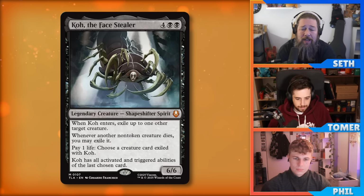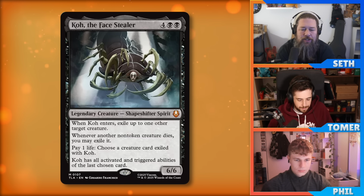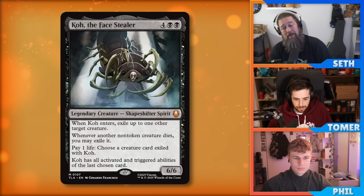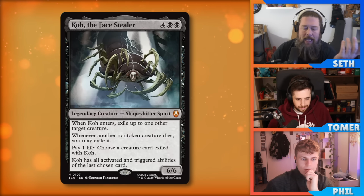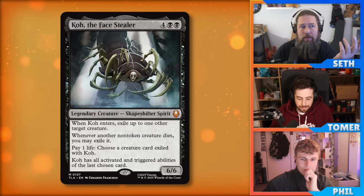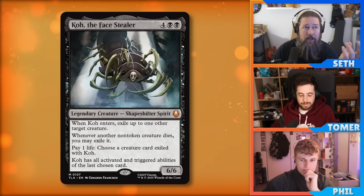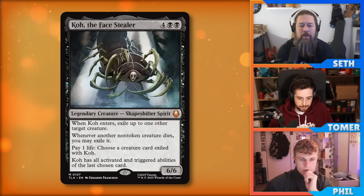It says whenever another non-token creature dies, you may exile it, and then you can pay a life and choose a creature card that's exiled with it, and it gains all of the activated and triggered abilities of the last chosen card. So when I first read this, I assumed, okay, new combo commander, the same combos that work with Necrotic Ooze or Mimeoplasm Revered One, these commanders that can change into different things and steal activated abilities. You can do those with Ko.